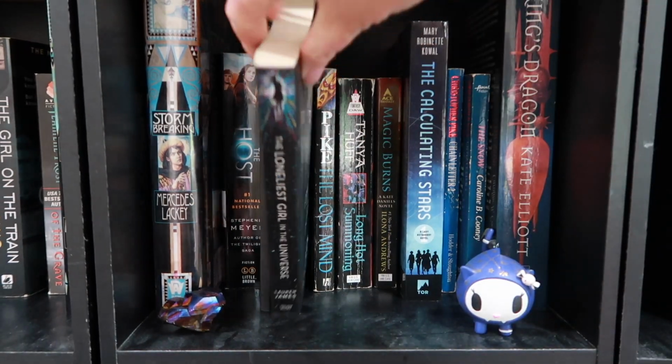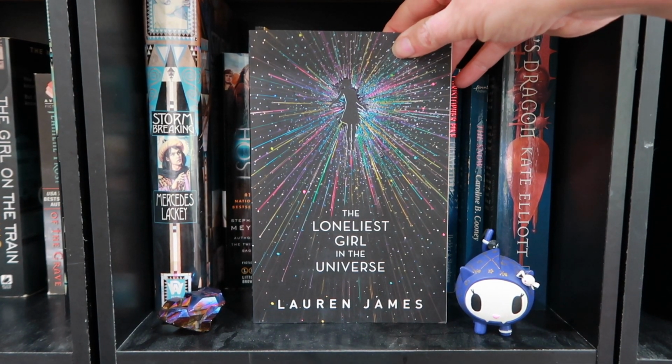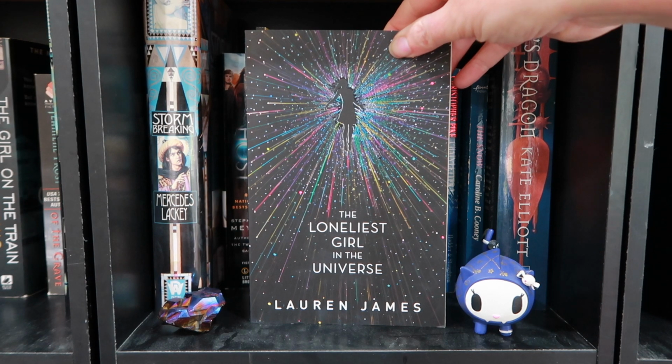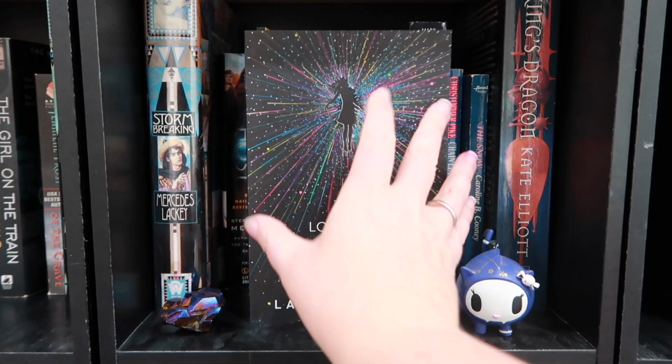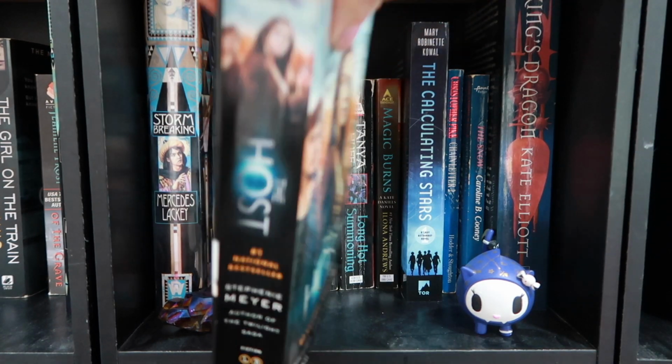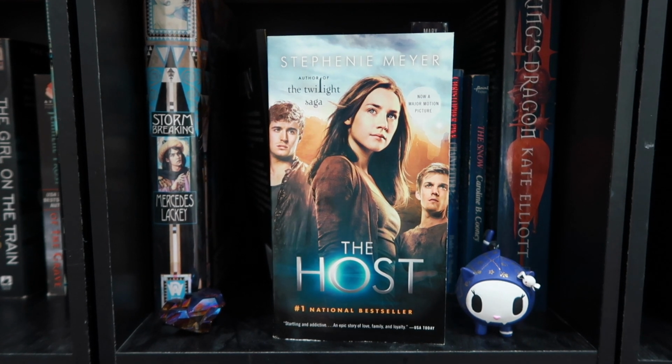I also really like The Loneliest Girl in the Universe. It wasn't what I was expecting, but it surprised me, and I do recommend it just so that I can hear your reaction about it. The Host, I've recently discovered a lot of people don't even know about The Host by Stephenie Meyer. They only know about Twilight.